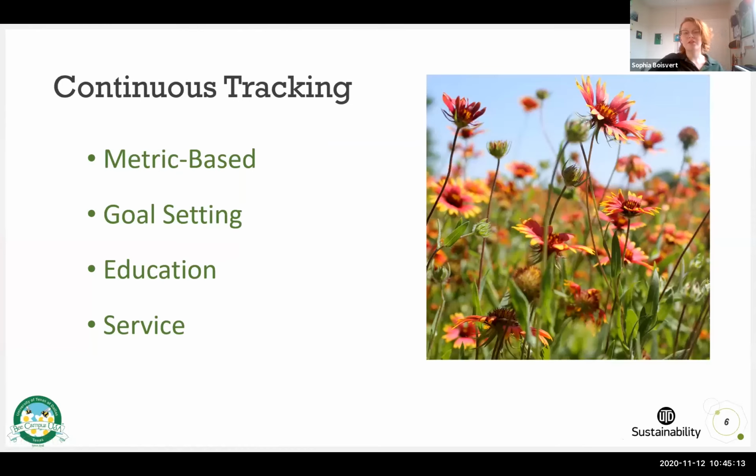So as I had mentioned, we really focus on having data-driven and metric-based goals. Being able to identify what you want to do and be able to meet that goal in a systematic manner is really effective for driving change.